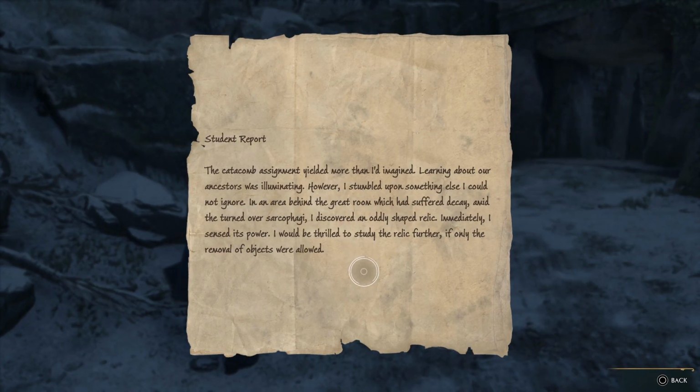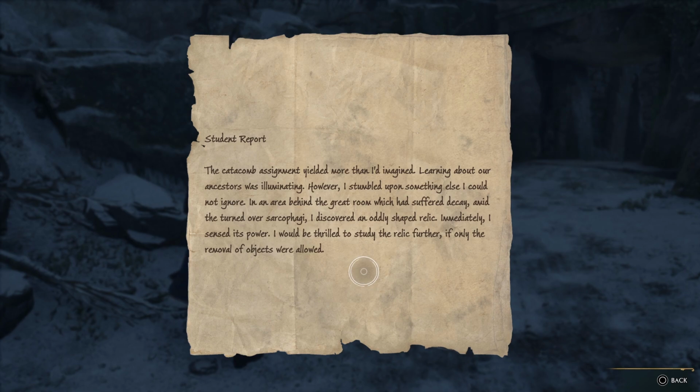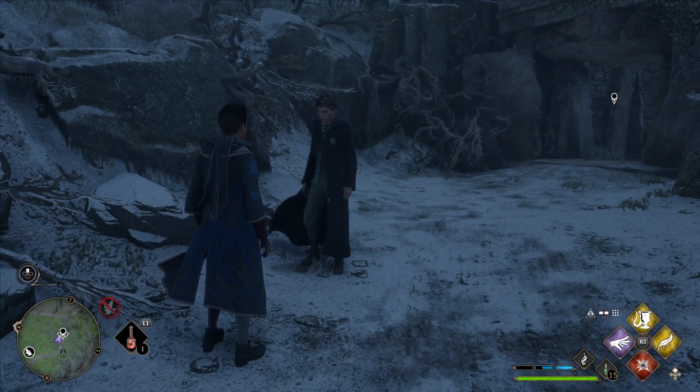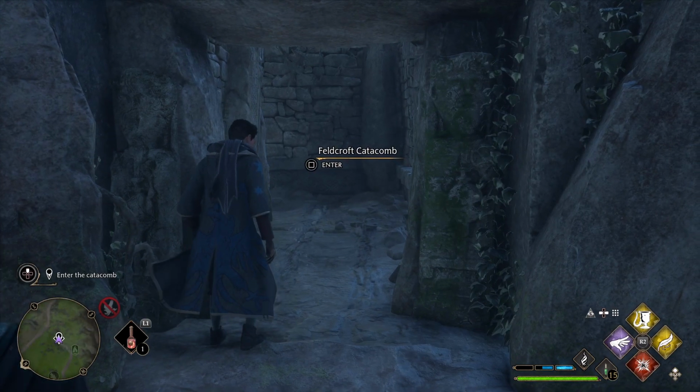Alright, student report. The catacomb assignment yielded more than I'd imagined. Learning about our ancestors was illuminating. However, I stumbled upon something else I could not ignore. In an area behind the great room which had suffered decay, amid the turned-over sarcophagi, I discovered an oddly shaped relic. Immediately, I sensed its power. I would be thrilled to study the relic further, if only the removal of objects were allowed. I'll be interested to compare what lies inside to what I've read about this catacomb.